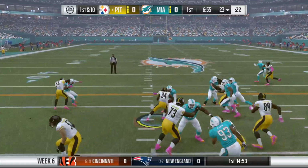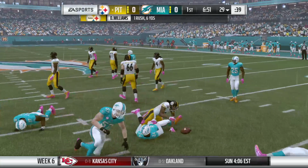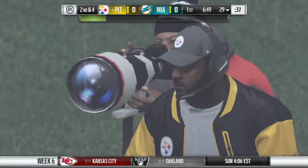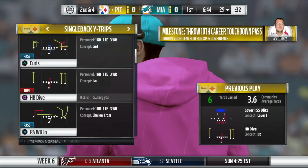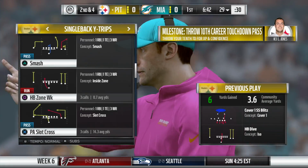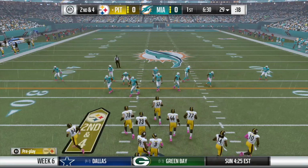Now a carry for the veteran. This is D'Angelo Williams. And he's able to plow forward up to about the 29, just shy of the 30. First play of the drive, let's give credit all around. Excellent blocking, but the guy carrying the ball, he was the finisher. A really nice run. So the offense readies for a 2nd and 4.